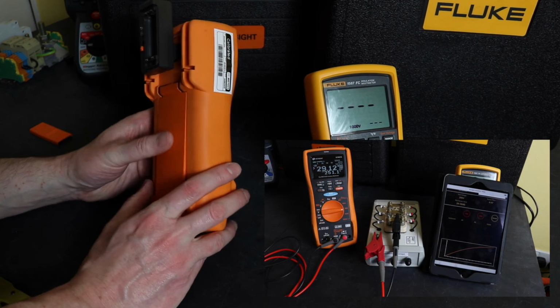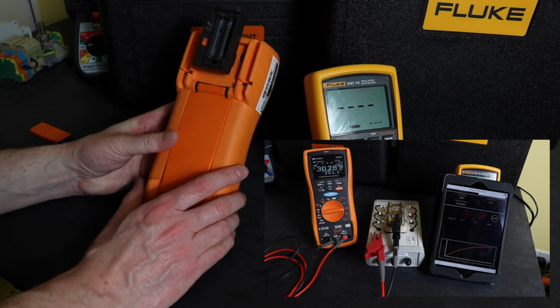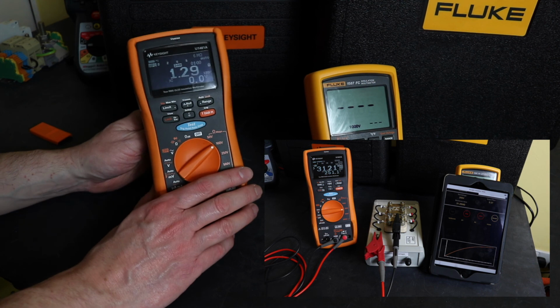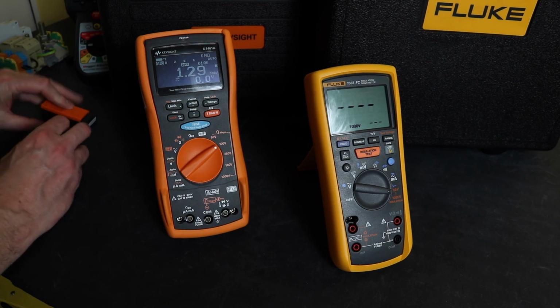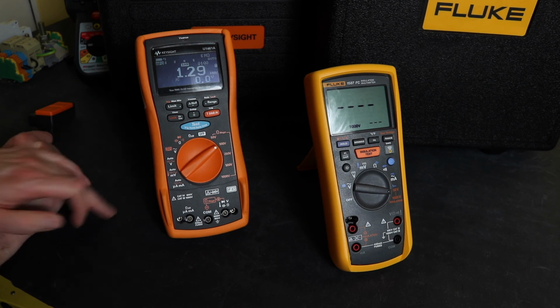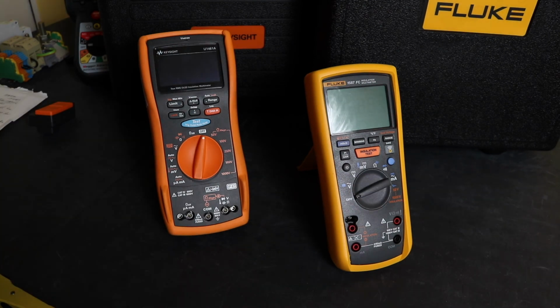The one advantage this setup does offer you is that you can also connect this to an iPad and carry out the same sort of data recording on an iPad or on a Windows computer, whichever is your preference. You have software available for both systems with the Keysight. And that's pretty much the basics of these two units.